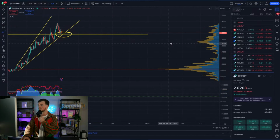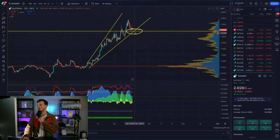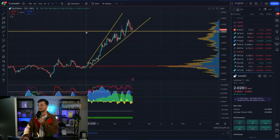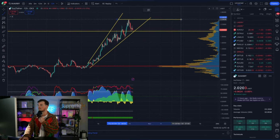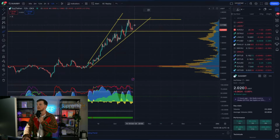Certainly, on the volume profile there's a little spike out here too, around $1.73, that could be used as a target. Also, what you always want to do when something's in a point of discovery is alarm the local high. And if this alarm goes off, we're going long. That's very obvious.